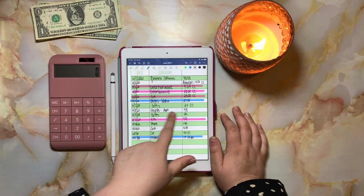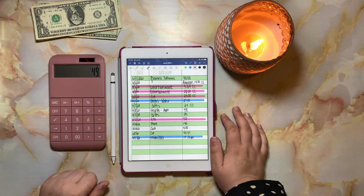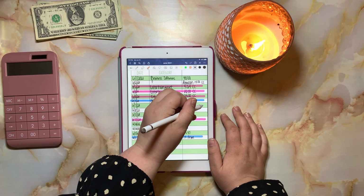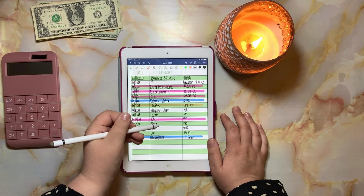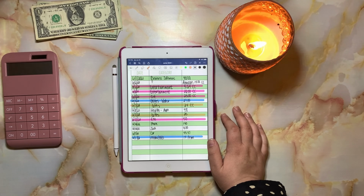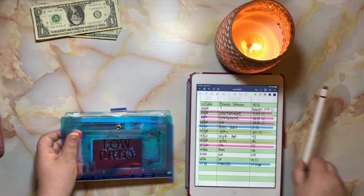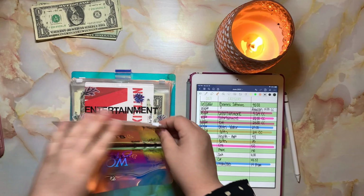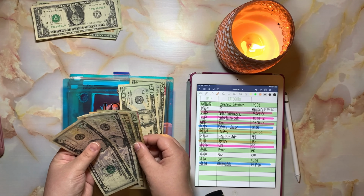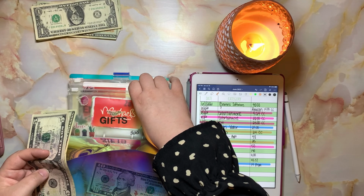All right, looks like we've also had some expenses for gifts. So we had $24 and $25. So it's $49 in gifts. Let's do orange. It's more of a salmon color, but that's okay. So $49, and I believe gifts is in my low priority binder here. I'm actually going to scooch this over so I have some more room for my binder. $49, I'm just going to do 50. So we have 30 left in gifts.